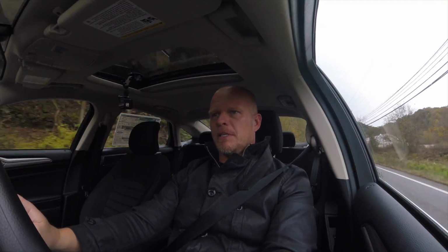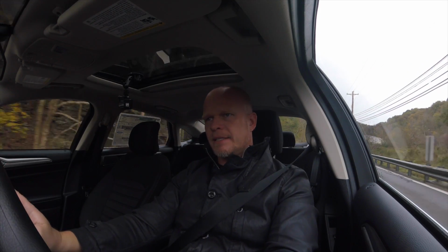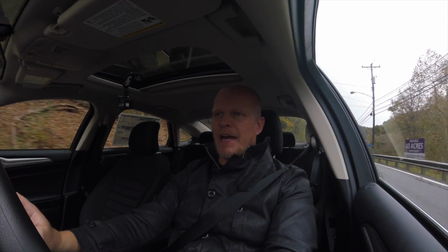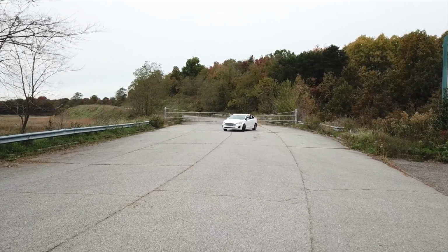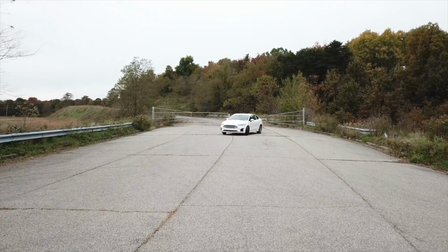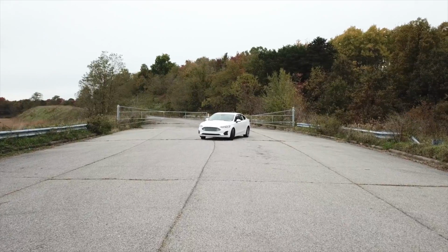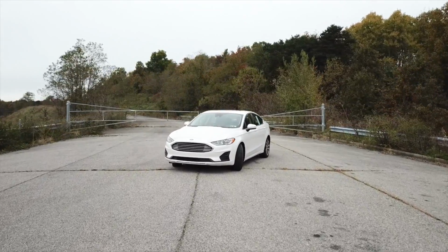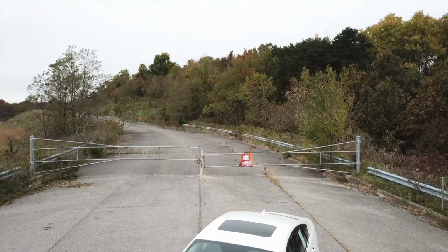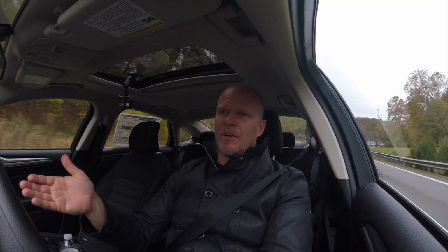But if we try to keep this review somewhat objective, we can talk about some facts of the 2019 Ford Fusion. Fuel consumption for the 2-liter 4-cylinder that we're driving today is 20 in the city, 23 on average, and 29 on the highway. Those numbers have actually changed from 2013 to 2016, where they were 22 in the city, 25 on average, and 31 on the highway.